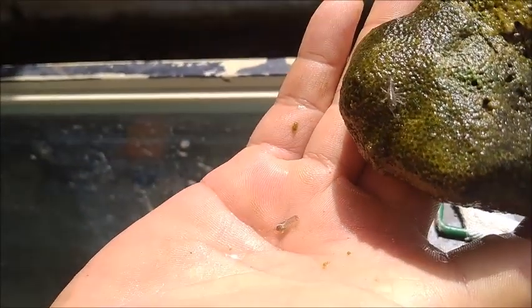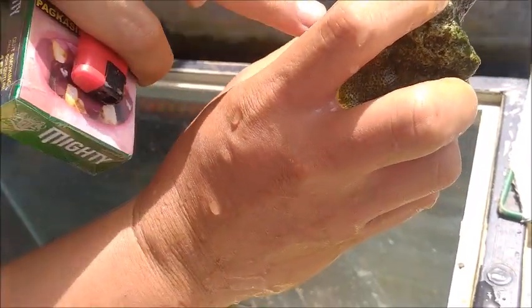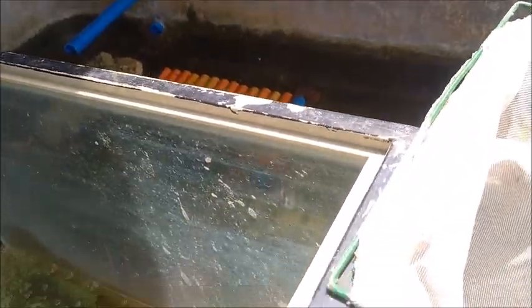And how old is this one? About a week. So they're just tiny. And there's actually one in your hand there too. Yes, sir. Because they tend to creep. And they're just grazing away on that lomot. And they love hiding underneath the rocks.